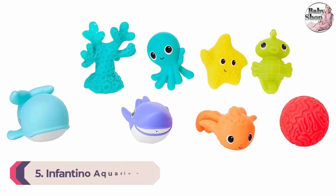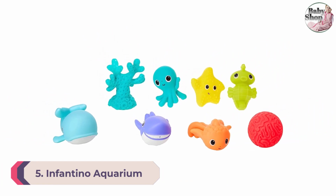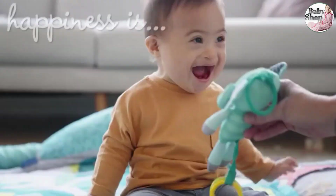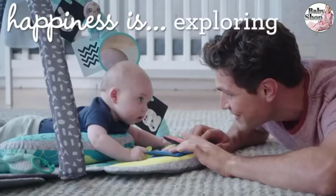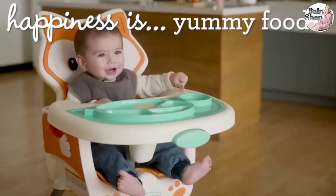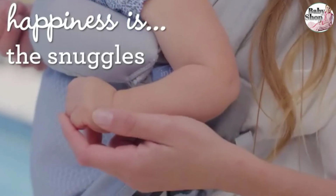Number 5. Infantino Aquarium Bath Squirters. The Infantino Aquarium Bath Squirters are a brightly colored set of soft, squeezable, beach-themed toys. They easily fill with water when squeezed tight and then submerged. All it takes is gentle pressure to get them to spray water from their spouts.